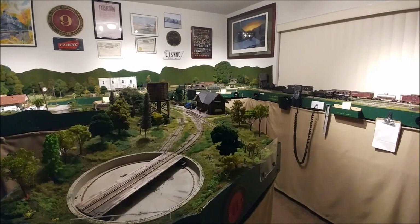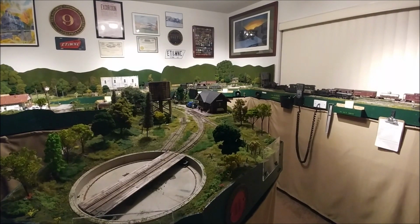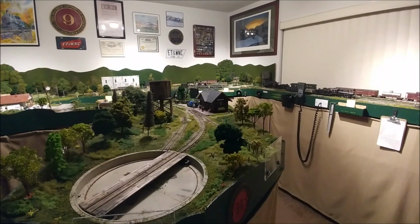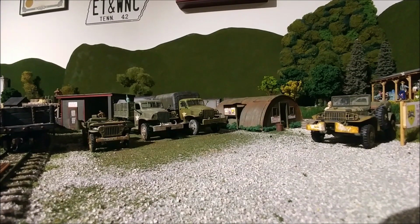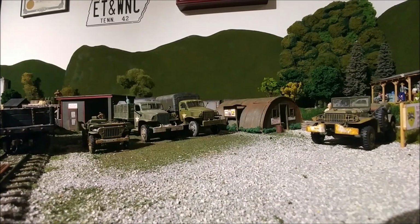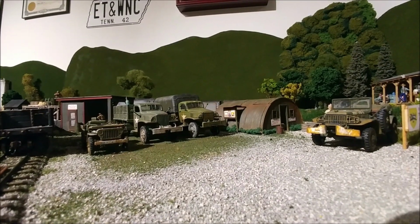I'm the builder of the Stoney Creek branch of the East Tennessee and Western North Carolina Railroad in ON30 gauge. The main reason for creating this video is I want to point out some of the things I've changed on the layout lately. It's been in a few magazines, so I just thought I would point out some of the stuff I've been up to.